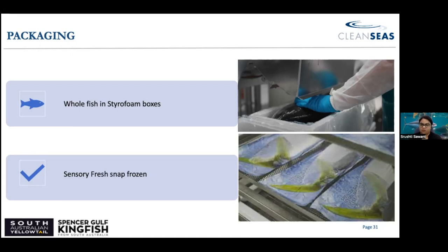And Europe is one of the high demand markets that we have, where we supply the whole fish too. And also the company has been trying a lot to get a lot more deals in America. Hopefully that comes up soon.